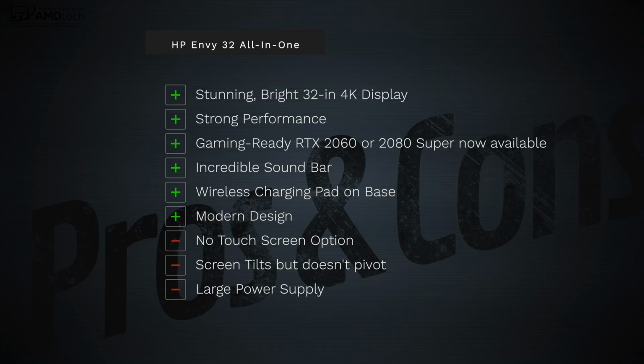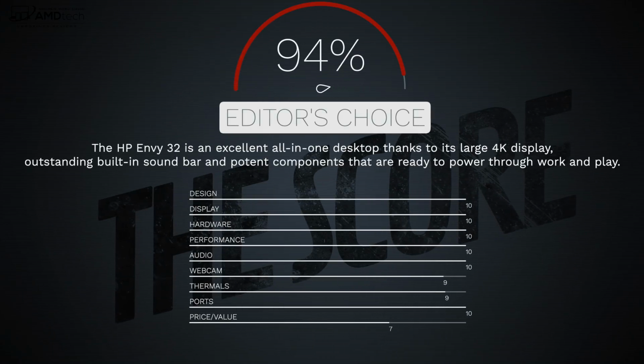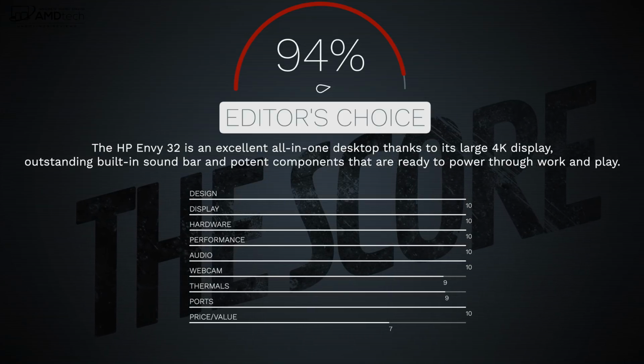Now the couple of negatives are that the screen tilts but doesn't pivot, there's no touchscreen option, and the power supply is rather large. But having said that, there are really no deal breakers here, ladies and gentlemen. I'm going to give this a score of 94%, making the HP NV32 all-in-one worth your money.